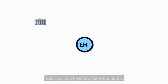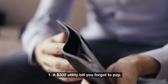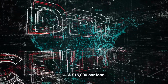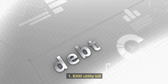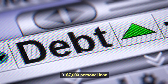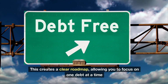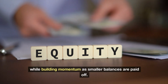Here's an example. Let's say you have the following debts: a $300 utility bill you forgot to pay, a $1,200 credit card balance, a $7,000 personal loan, and a $15,000 car loan. When you list them by balance, it looks like this: $300 utility bill, $1,200 credit card balance, $7,000 personal loan, $15,000 car loan. This creates a clear roadmap, allowing you to focus on one debt at a time while building momentum as smaller balances are paid off.